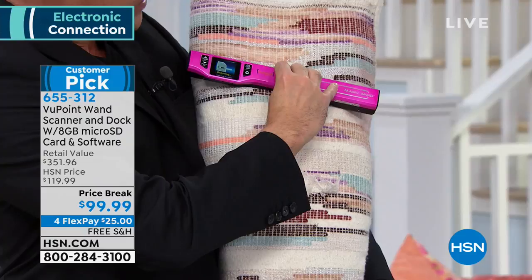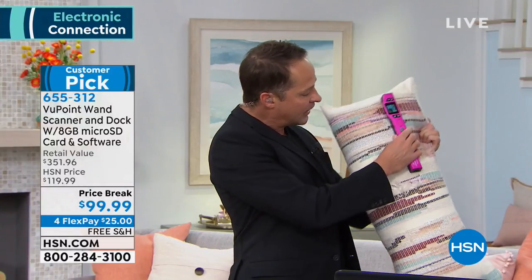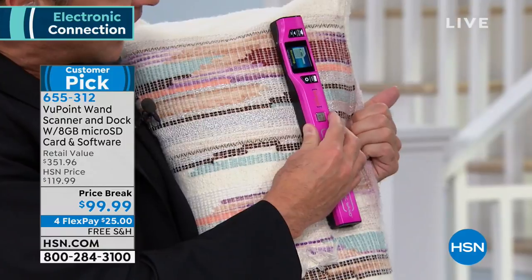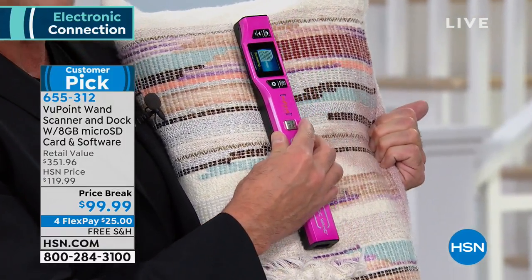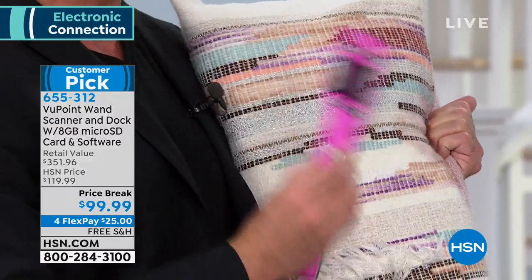And one of the really cool things, it's not just about perfectly flat objects. You know, if you're a creative. If you love to do decorating or whatever, you say, I just scanned across this pillow. I could do it horizontally. I could do it vertically. And here's where I think we've sold over 500,000 of these wands. This is where everybody starts buying them when I show you what I'm going to show you right now.